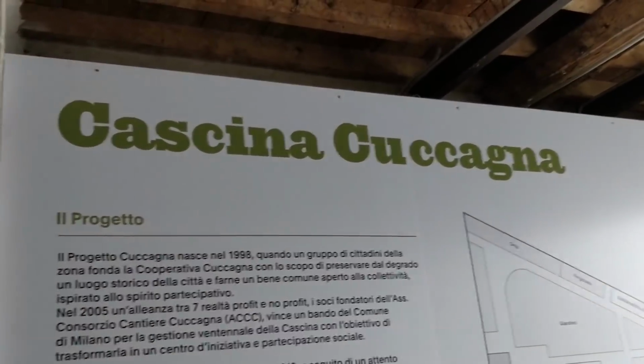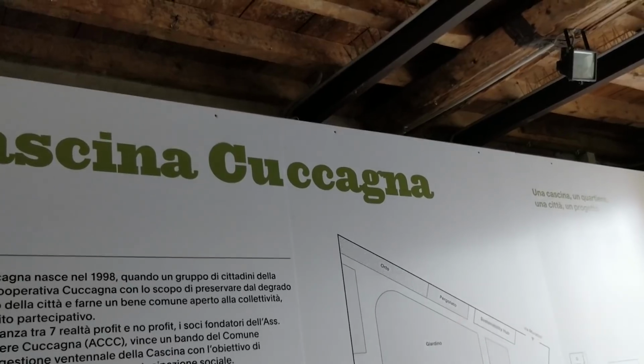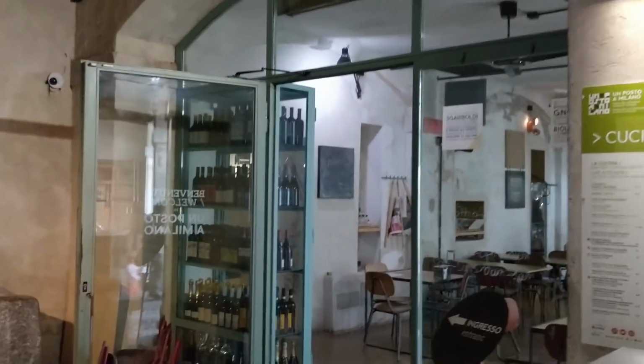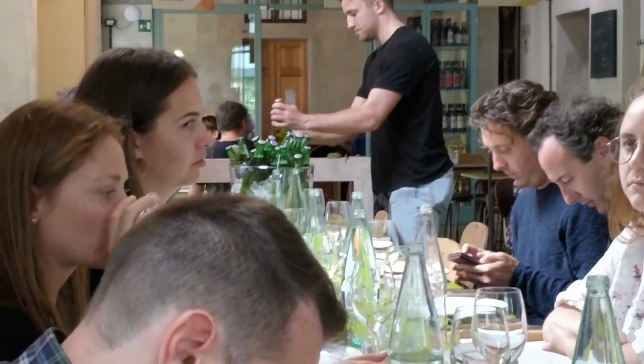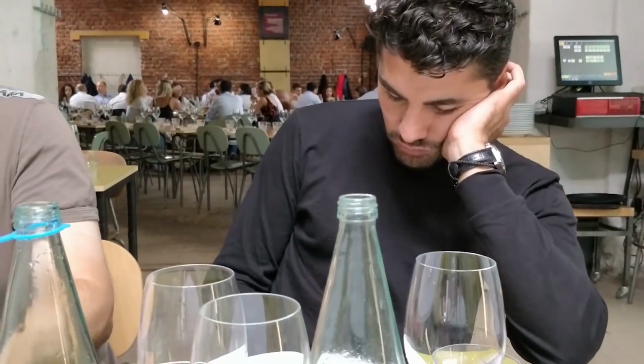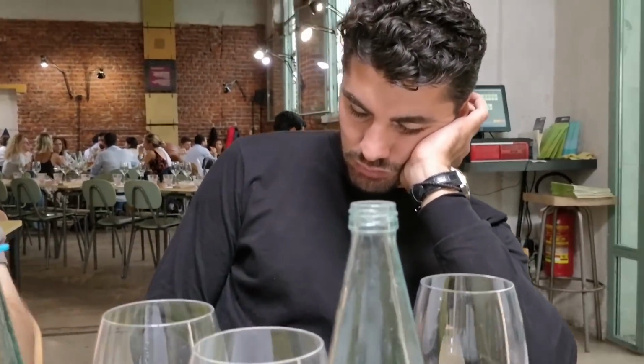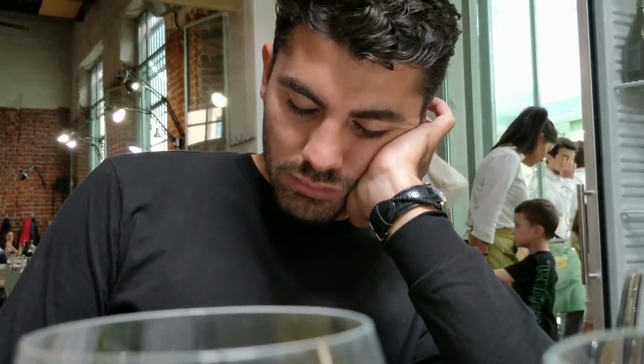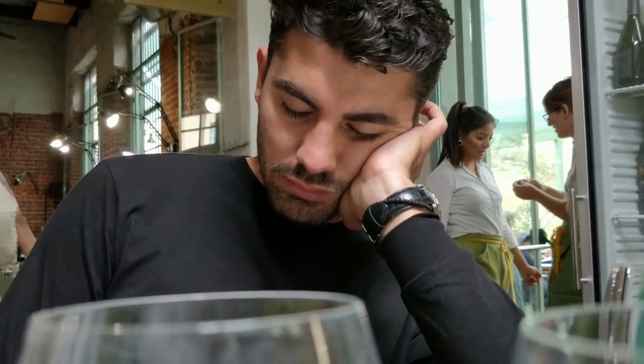Right, this is where we've come for lunch. Cascina, which I'm guessing is kitchen. I really have no idea. My Italian is horrendous. A couple of heinies at the end of the table. And one of us is quite tired, I think. I think he's actually asleep. Initially I thought he was on his phone, but I think he's actually taking a nap.